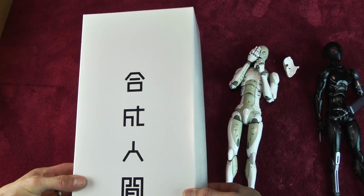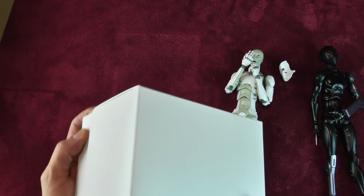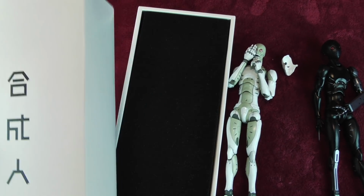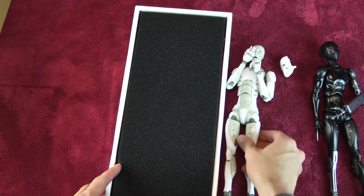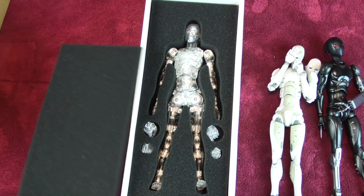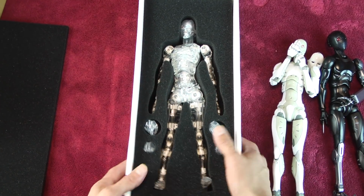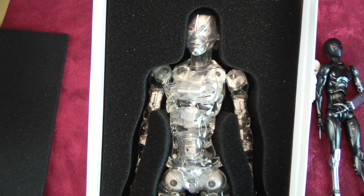Well, compared to Hot Toys, it's actually a lot more affordable, and the presentation of their products is good, if not better than Hot Toys. I do like how they typically enclose their figures in foam padded encasing. Very nice. It's a really nice presentation. The synthetic humans aren't known for a lot of accessories. They give you an extra set of hands. That's about it. Again, it's more about the aesthetics, the look, and I'm blown away by it.